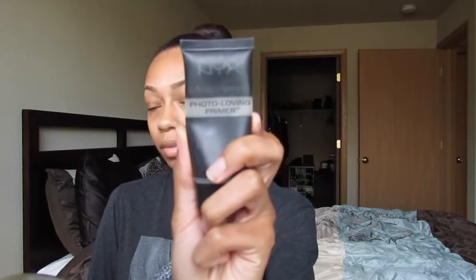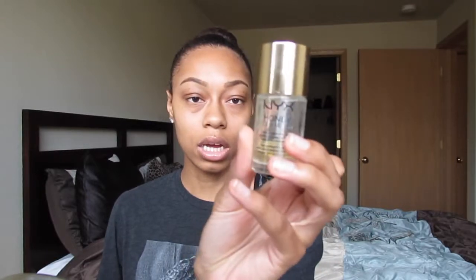So the first thing I'm gonna do is prime my face. I'm not, like I said, doing too much. I'm just living my best life. So for primer today, I'm going to use this NYX Photo Loving Primer, and it looks very similar to the Smashbox primer. And then also to help with the dryness of my skin, I'm going to be using this NYX Honeydew Me Up primer as well. So I'm just going to apply this on my face.